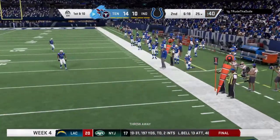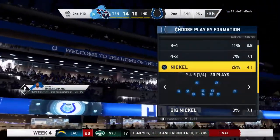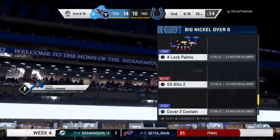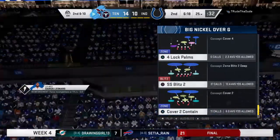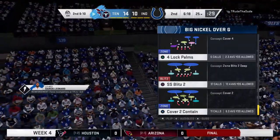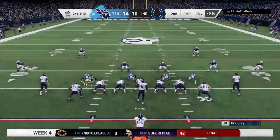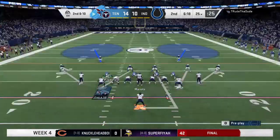Eluding the pressure, right. Yeah, that one sailed on him. You've got to make sure you give your receiver a chance to come down inbounds because they are very gifted. They'll make the circus catches, but they make them out of bounds. That does you no good. An incomplete pass leads to 2nd and 10 from the 25.